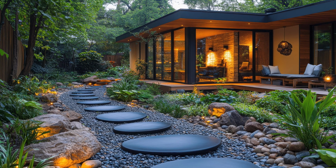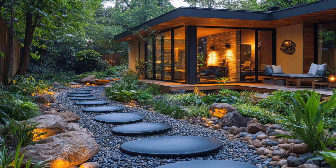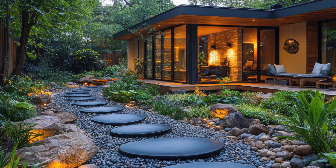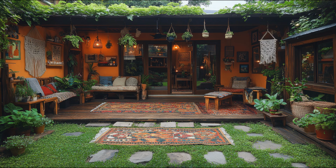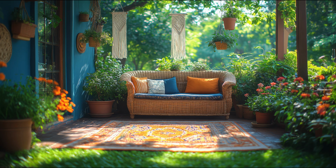Hyper-realistic, Zen garden scene. Modern, low-slung, dark gray house with large glass sliding doors overlooking a meticulously landscaped, Zen-style garden. Pathway of smooth, dark gray, flat stones, steps leading along a bed of small, dark gray river rocks. Various plants, dark green ferns, and lush foliage abound, creating a tranquil atmosphere.